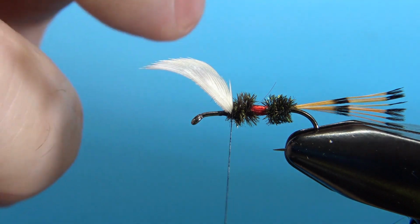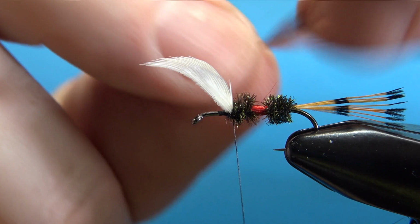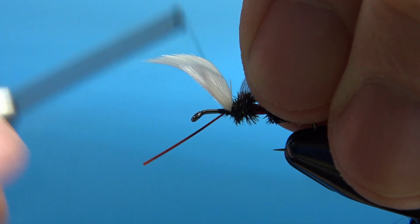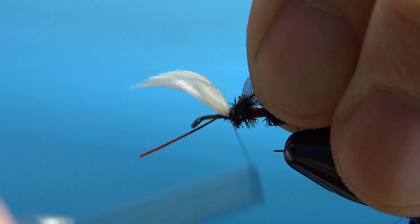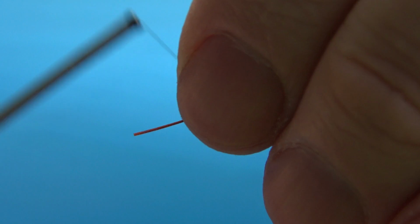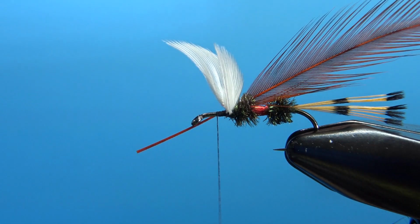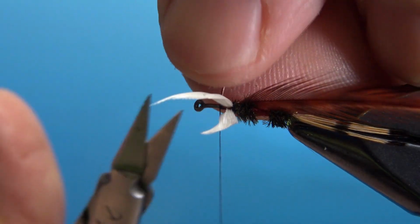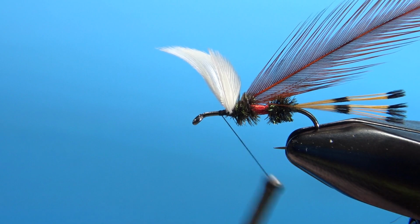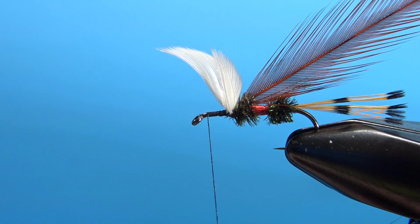Okay, so for the hackle, just brown dry fly rooster hackle. I've peeled off a bit of the bare stem here. So I'll put a couple of tight wraps behind it. Go up here in front of these wings, 2 or 3 up here. Now we can snip off this excess. And let's put our thread where we want to finish the hackle, so up here about an eye length behind.